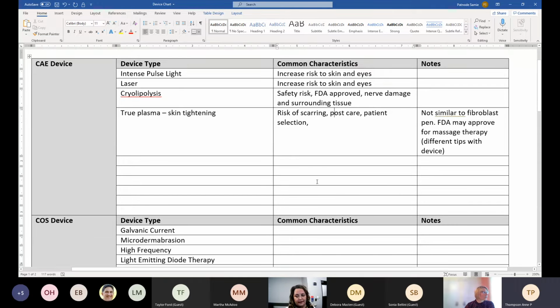So I'm just going off of the CAE curriculum. Next one is non-ablative fractional collagen induction. So this is what's taught in the schools. Talk to me about that. So you're talking about RF microneedling with the RF machine. RF is on a different line. Aesthetic radiofrequency is different than non-ablative fractional collagen, according to the curriculum.